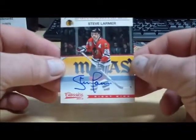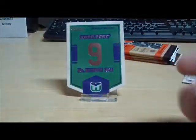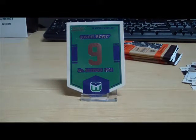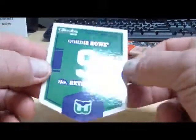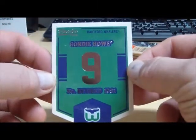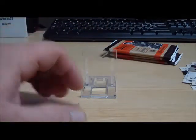For the Chicago Blackhawks, Steve Larmer. Steve Larmer, part of the Secord, Savard, and Larmer line of the 80s for the Blackhawks, and Sly Stealth. And for the Hartford Whalers, Gordie Howe, retired numbers, also Gracie, 61-25. That was an exciting line.